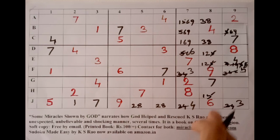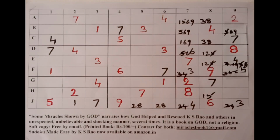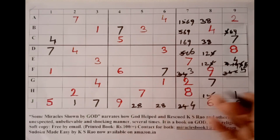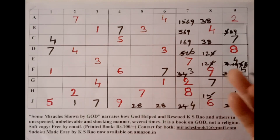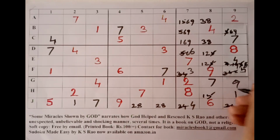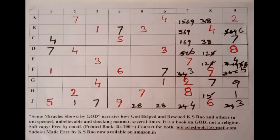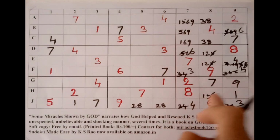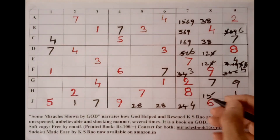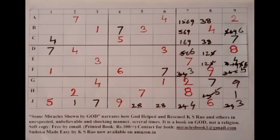Now, what about the remaining cells in this column number 9? We require 1, 6 and 9. We have a 1 here. So let's write that 1 there. And naturally it is for 6 and 9. 6 is here. So we get a 9 there. Okay, then it is 6. 6 there. Okay. After writing this number 1 there, at H8, it becomes number 5. Okay, what more?